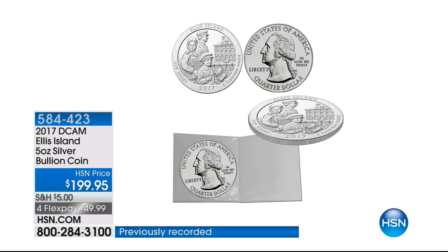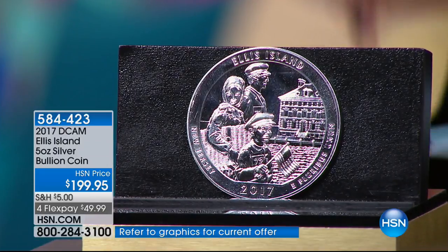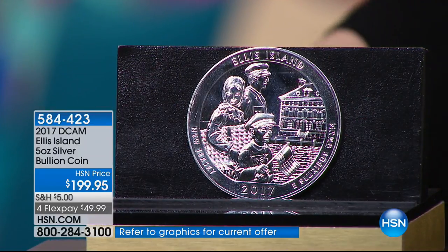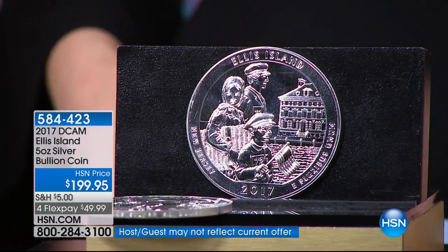This is the perfect way to honor all of the national parks. Big, bold, fun, collectible. And do we have a regular size quarter, Mike? We'll get one out here. Yeah, I bet we can get one. Mike, talk to us about the significance of these, because these are ginormous.